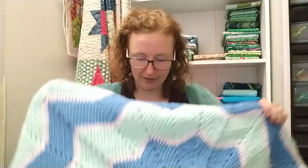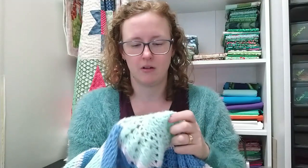And I love this blanket. I've done this pattern so many times, I've lost count. I can recommend it. It is the Rainbow Ripple baby blanket. Definitely love the pattern. It is so simple. The very center is different, but from this row here, you start a pattern and that pattern continues the whole way through.